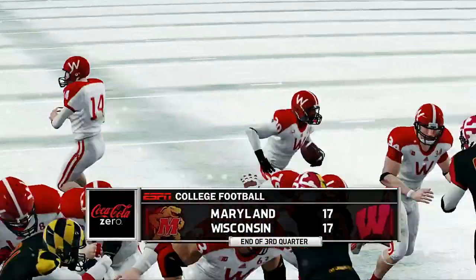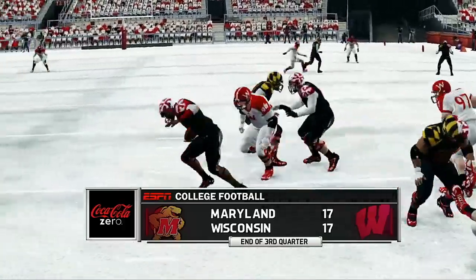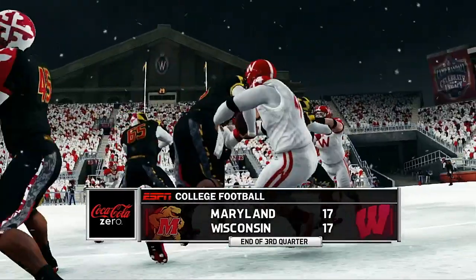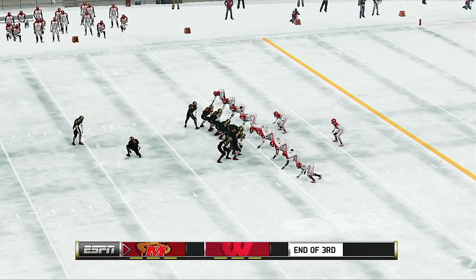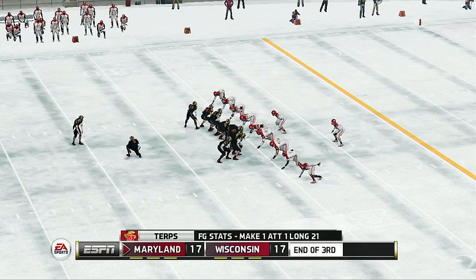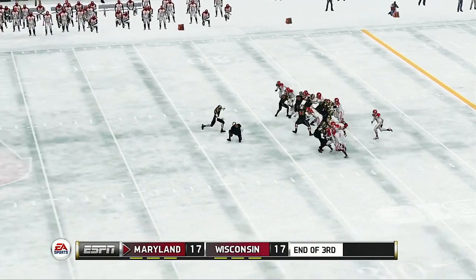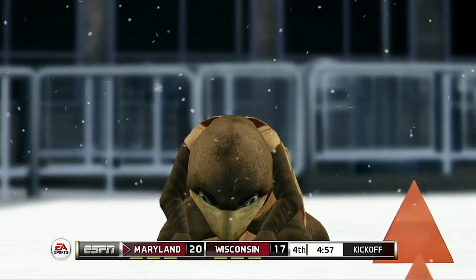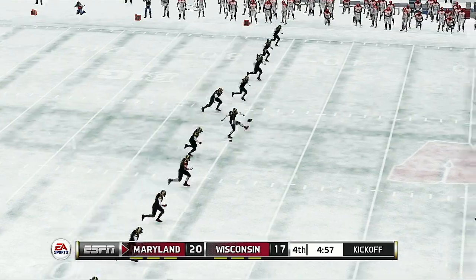So at the end of the third quarter, this game is all tied up at 17. We played three quarters even. Fourth quarter is going to tell the difference. It's up, and he splits the uprights. And so they take the lead with that field goal. Big-time kick late in the game. That was a clutch kick to put them up on top.